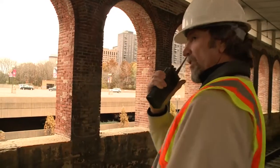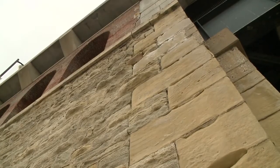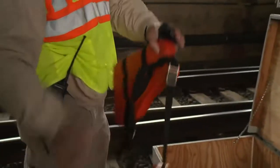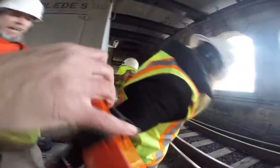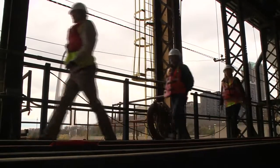Entering the Eads Bridge work zone for routine inspection. And is a National Historic Landmark in need of a facelift. Who's up? Life vest. But that's not an easy endeavor. It is a custom bridge. There are literally no 2 pieces of metal on the bridge that are identical.